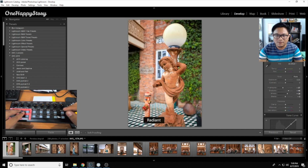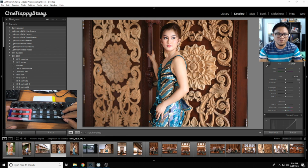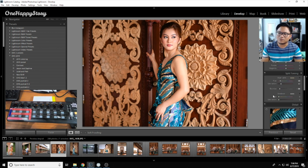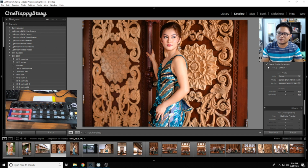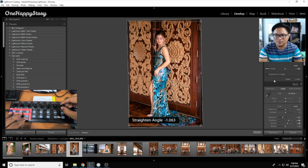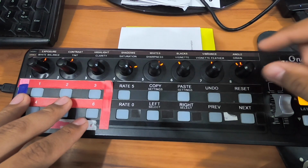Number one, radiant. As I said, I prefer the pop of color. See the difference. This preset also adjusts the lens profile. On the right side you can see it's enabled in this preset. The lens I used on that shoot reflects here in the lens correction. Maybe I'll just adjust the angle a bit. The angling of the photo can also be adjusted here on our board.